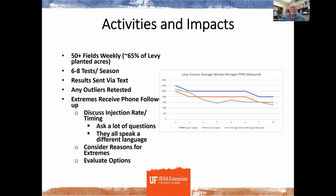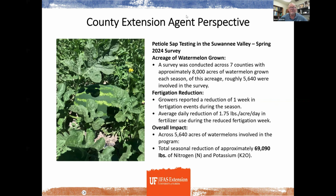And then we always end up talking about options. What do we do? Do we cut back our fertilizer a little bit? Do we increase it a little bit? Is this a trend that we're seeing that we need to be a little more responsive to? Like Emily and Bob both pointed out, we really think that this is a very timely and efficient way to get this nutrient information back and help.